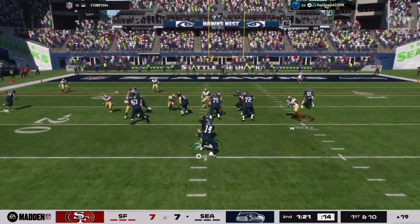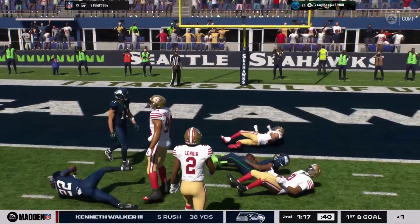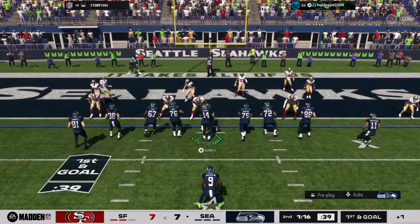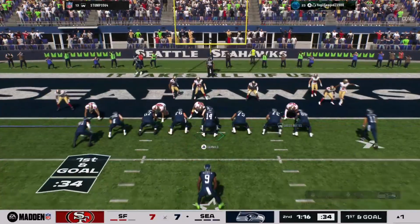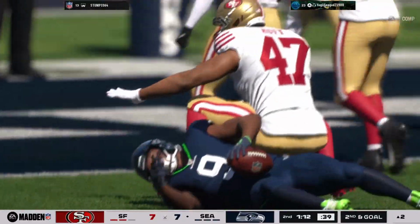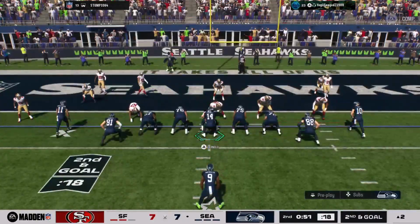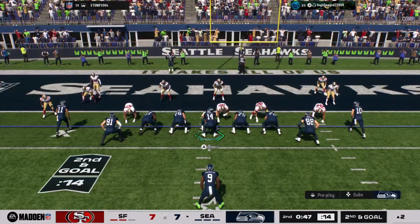First and 10 at the... Straight ahead, Walker. And he can't quite get there. Tackled down at the 1. The 49ers now going to use the first of their timeouts as they'll head to the sideline and talk over what to do next. Walker is not going to get in here as they push him back to the 2-yard line. That's going to go as a loss of 1 on first down. Back at the 2 now. Here's second and goal. At the Niners' 2-yard line.